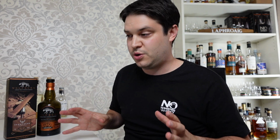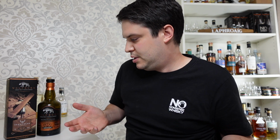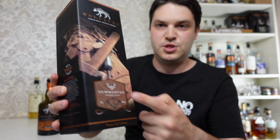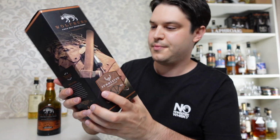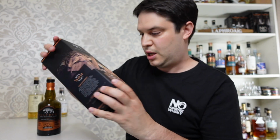But also, stuff like this happens, and this is a genuine account of how it happened. I opened the box, and my first reaction was, alright, I see Wolfburn, fine. If you look on the actual box itself, this has been specially made for Summerton. Well, I guess it's a sticker that went there. Didn't know anything about it at the time.